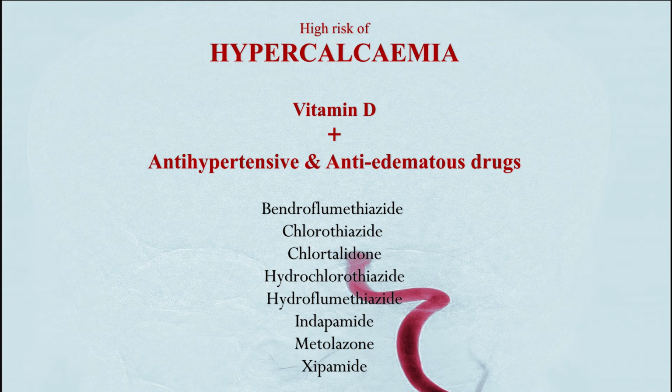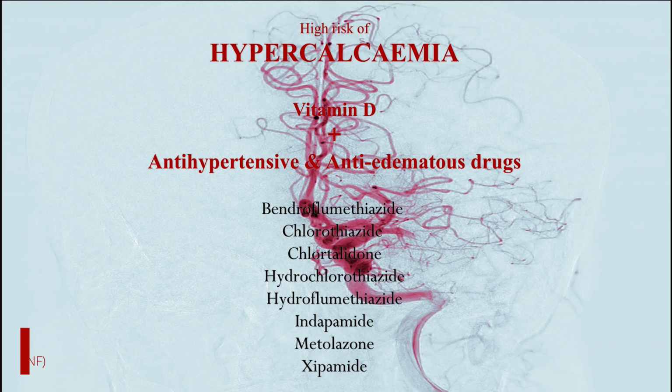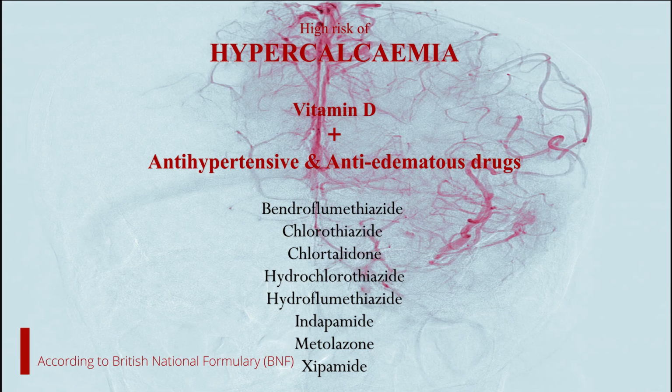Vitamin D increases the risk of hypercalcaemia when given with the following drugs, used for high blood pressure and fluid retention.